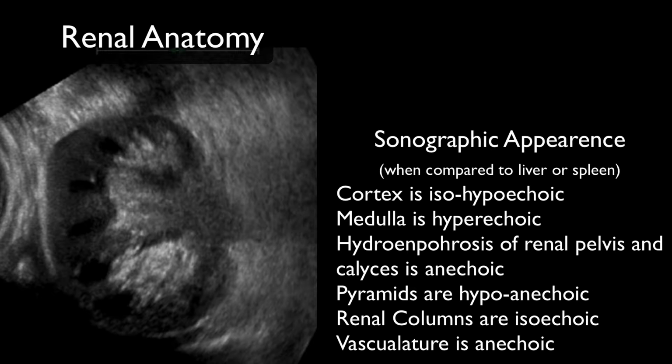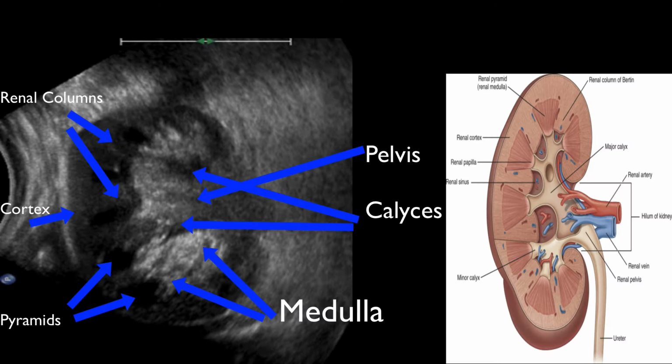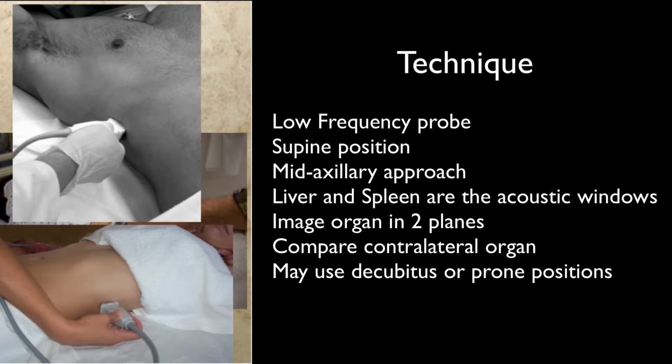And then I'll pop up an image of some labeled anatomy next to an anatomical drawing to re-demonstrate that the cortex is isoechoic, the medulla is hyperechoic compared to the cortex. You can see how anechoic the pyramids appear compared to the renal columns. And then just look to see where the pelvis and the calyces are located, because that's where you're really evaluating to identify hydronephrosis.